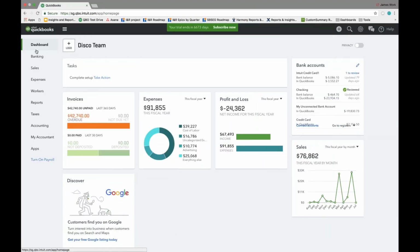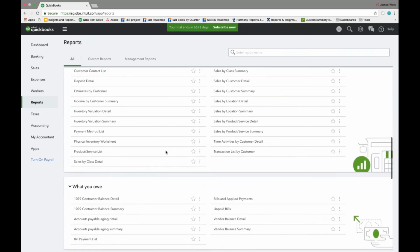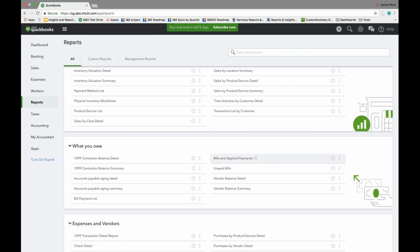So I'm going to jump into QuickBooks here and give you guys a quick demo. So you go to the reports page. I'll start with the Bills and Applied Payments report. So it's under What You Owe here, Bills and Applied Payments.